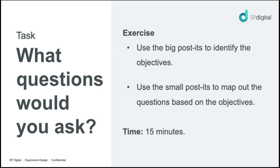As an example, these cab drivers are driving EVs at this point. So you can ask questions like, how many times yesterday did you charge your car, for example. Or for example, you can say, how many kilometers per day do you drive, like yesterday, for example. But the objective could be like.